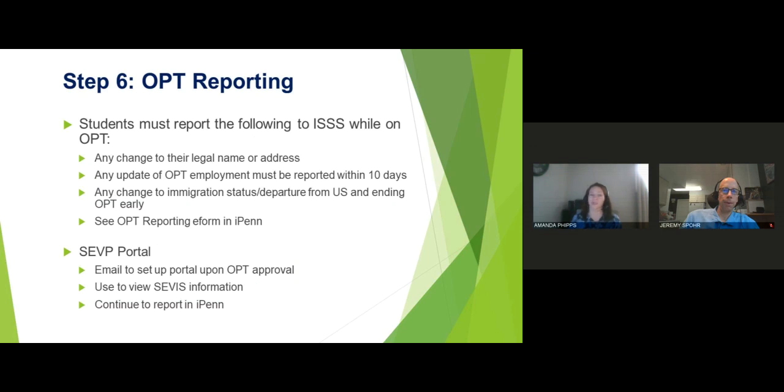Okay, and the final step in this process is OPT reporting. This is required while you're on OPT, and you must report the following: any changes to your name or your personal address, and any updates to your employment. They have to be reported within 10 days of that change. And any changes to your immigration status, like let's say you are lucky enough to get the H-1B in the lottery and your status will change, make sure to let us know. Also, if you decide to depart the US and end your OPT early, you need to let us know that as well. All of this reporting can be done through the OPT reporting form in IPEN.